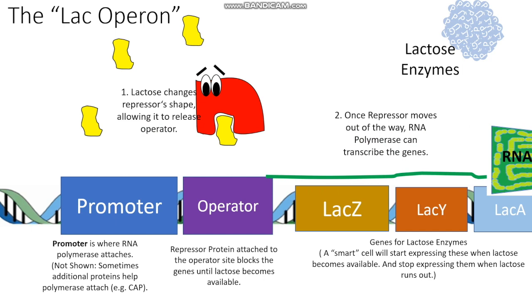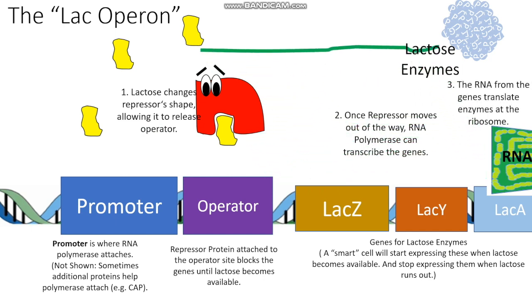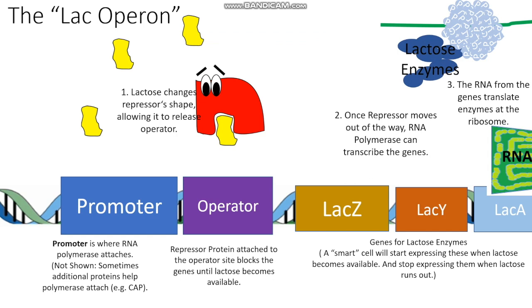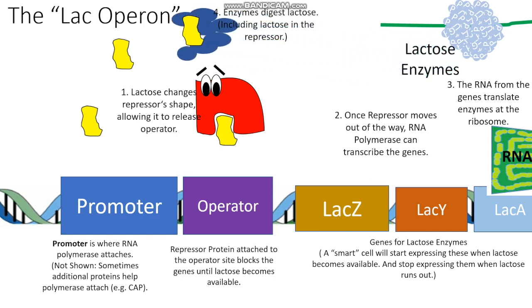So the RNA polymerase will synthesize messenger RNA, and the messenger RNA will travel to the ribosome, where it's translated into the enzymes. And so once the enzymes for lactose digestion are made, the enzymes can start the process of digesting the lactose. So we'll watch that happen here.